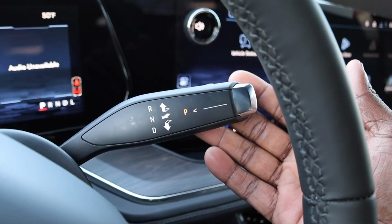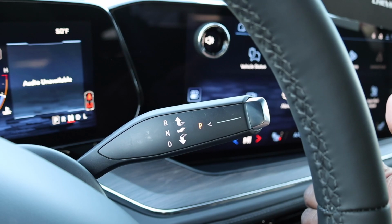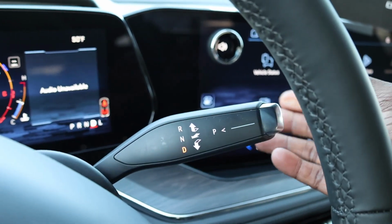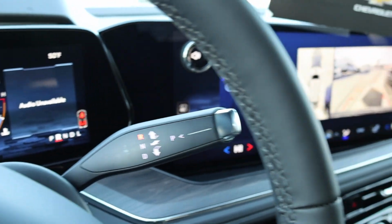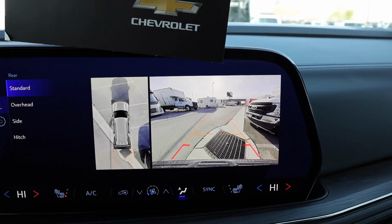So you have your gear selector. If you pull it towards you, that puts it in neutral. Push here, park. Pull it towards you and down. Hopefully you guys saw that. That's drive. And then if you pull it towards you, push up, you have your reverse, and then it shows you your 360 camera view.